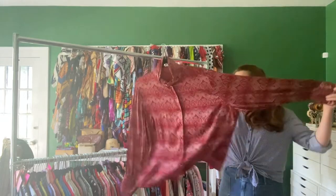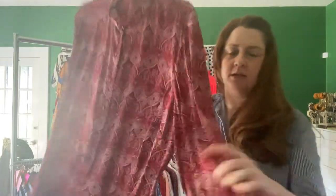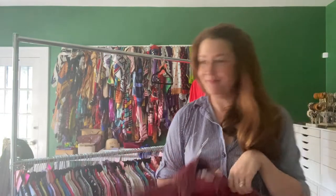This one's really fun. This one's gonna be like a 46 to a 48, but you can see the sleeves are really pretty.